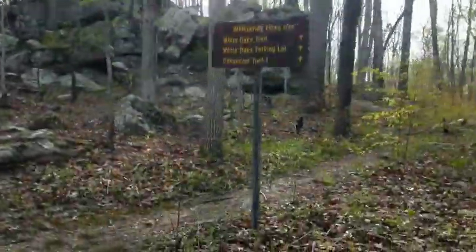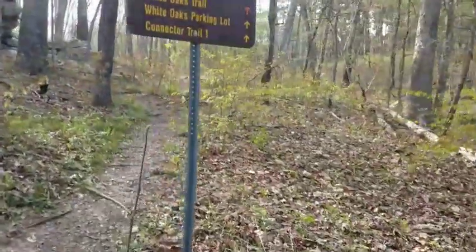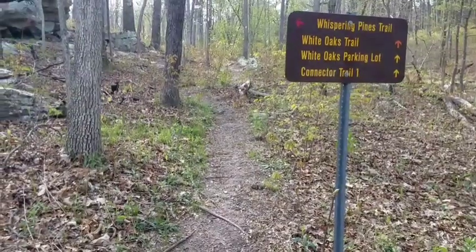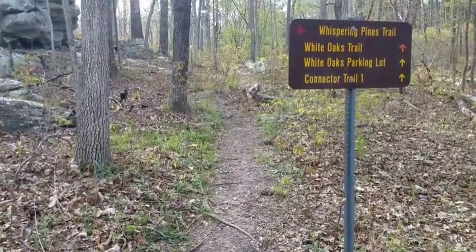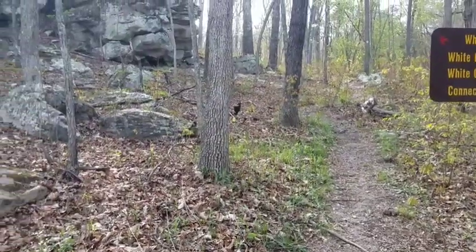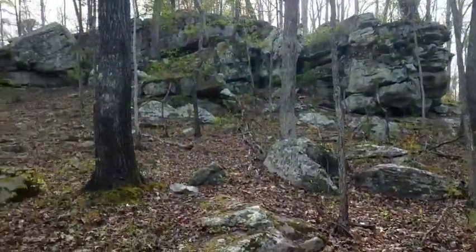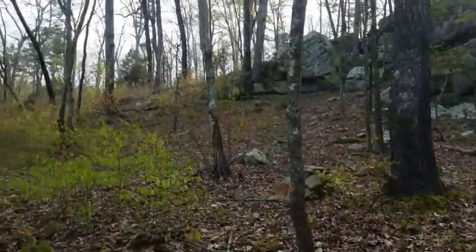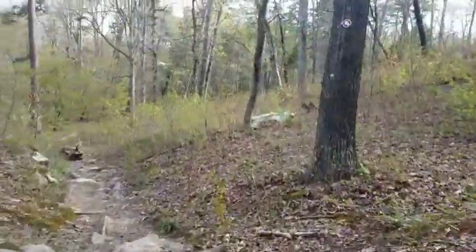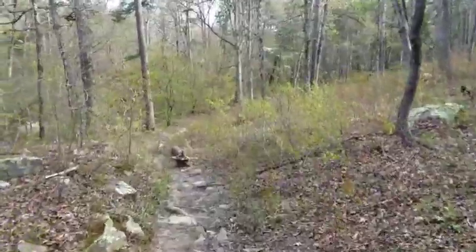Alright, we're at White Connector number 1. So White Connector number 1 will take you over to the White Oaks Trail. And you can actually make a loop out of this and come back on Connector number 2, which will bring you out right by Campsite 2. We're getting close to Campsite 1, and I'll show it to you when we get there.